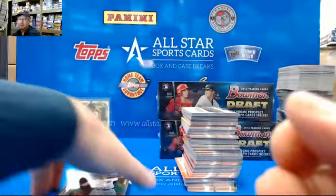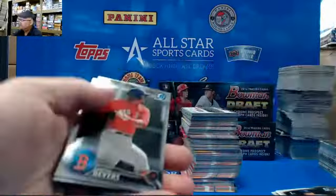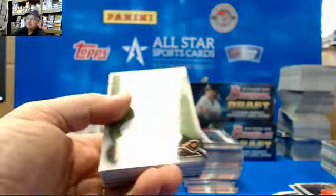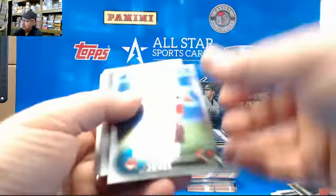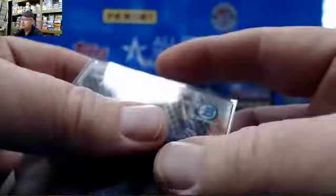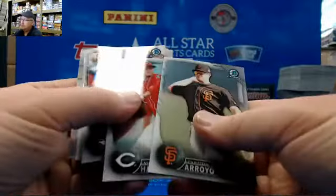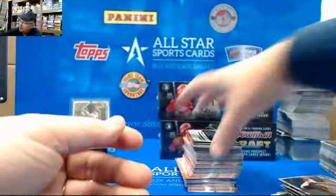Refractor, that is 263 out of 499. Sheffield and Lizardo. That was a Cole Reagans refractor out of 499. Connor Justice, blue. Josh Lowe for the Rays. And another first rounder. Lee and Reagans. Hook, Noose, Montcastle.